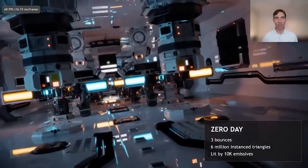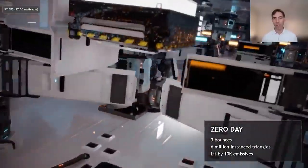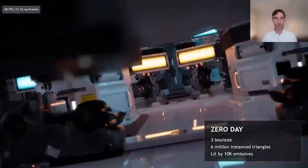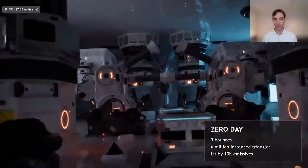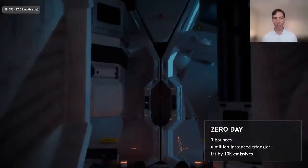So as you can see when I play it, it features very glossy materials, which makes it hard to denoise. It's also very quickly moving lights and moving geometry. Performance here is around 60 FPS, 3 bounces, and 6 million instance triangles, and then the lighting comes from 10,000 emissive triangles. And when we saw that we were able to render this in real time, we really thought that we need to push this much higher and see where the limits are.